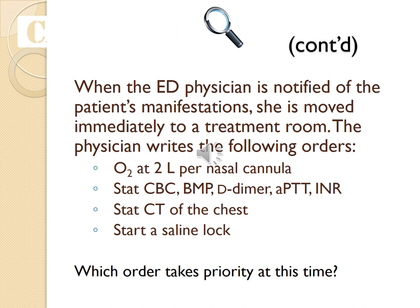Based on the patient's pulse ox reading, the priority order is to administer the oxygen first. Next, the saline locks should be started. Once the vein is accessed, blood can also be obtained for the labs. And after the lab specimens are sent, the radiology department can be notified to perform the STAT CXR.